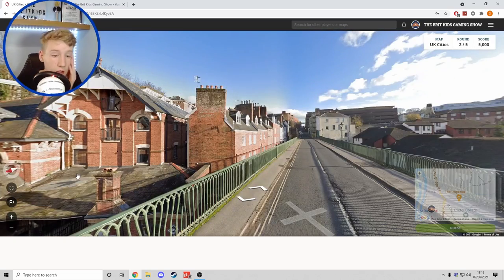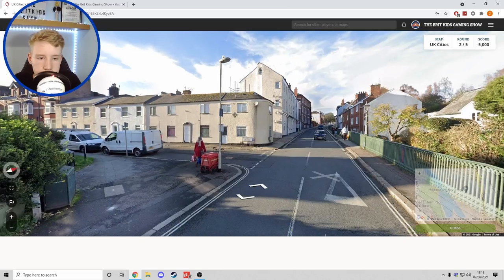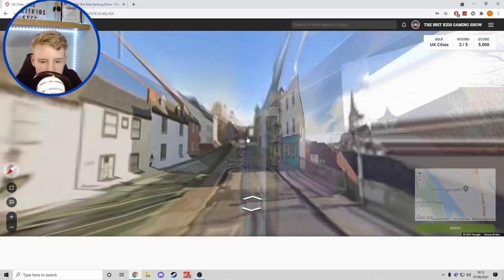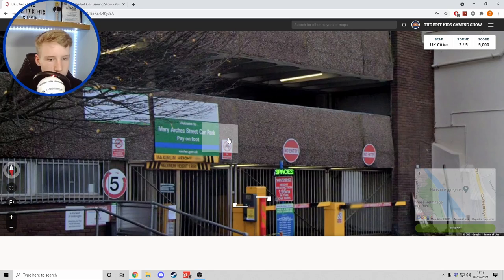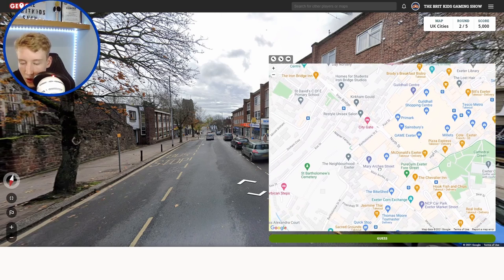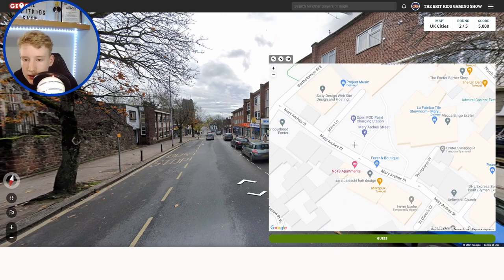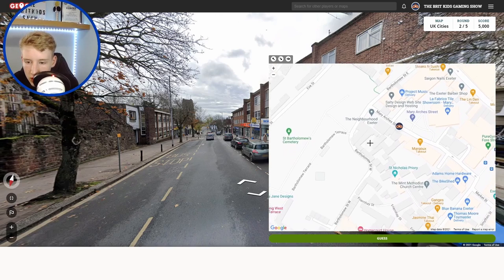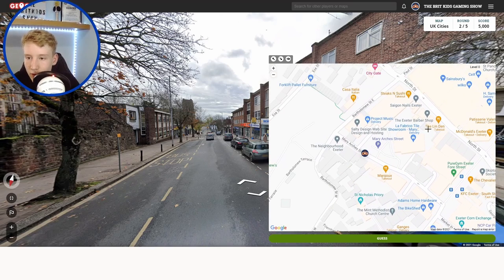I'm going to return to start here. I've got no idea. Let's follow this road down. Mary Arches Street Car Park. Okay. Yes. Okay. We found it. Mary Arches Street Park. Yes, I found the car park.